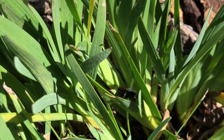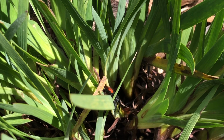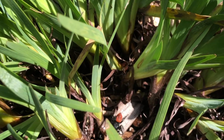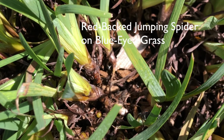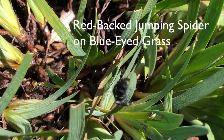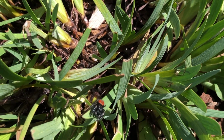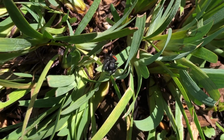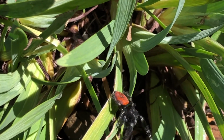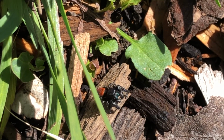So I feel like butterflies and bees always get all the attention, but there are some really cool other insects, like this little red-backed jumping spider. I think he's kind of still in training because he's only doing a little hop, not really super jumping. But he's still awesome to watch, really cute. And I'm sure he's good food for some birds.